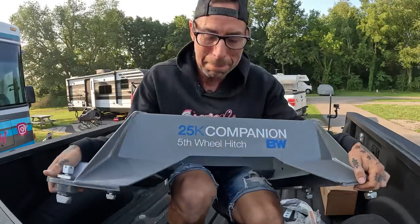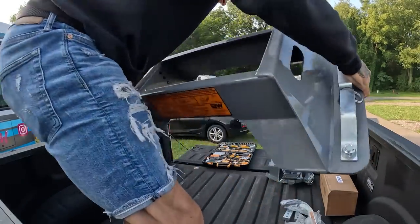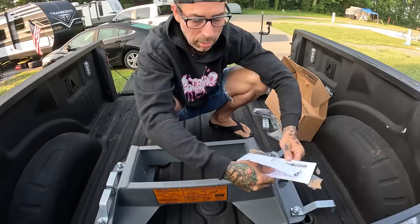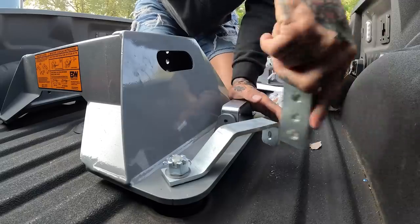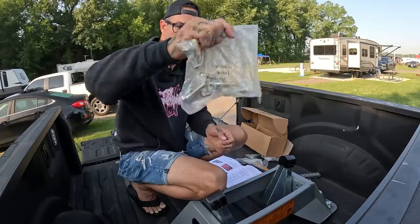Definitely got to make sure the Companion 25K is facing outwards because we want to see that every time we open up the tailgate here. Some instructions here. There we go. All right, if the rest of it goes that easy, we're going to be in good luck here.